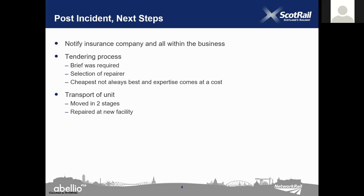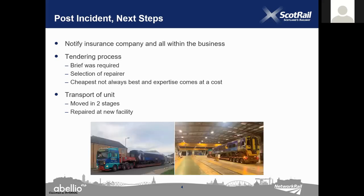The unit was moved in two separate stages, with each coach being moved independently due to the suspected damage of the bogies. It was unsafe to move the unit by rail. The unit was moved to Brodie's newly acquired depot in Kilmarnock, which I believe was the first unit to be repaired at the new facility, which you can see being delivered there in those photos.